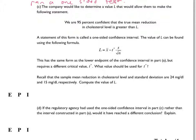So we have L equals x bar minus t star times s over square root of n. It says this has the same form as the lower endpoint of the confidence interval in part A, but requires a different critical value t. What should be used for t star? Now you have to figure out how you would choose a t star here. It says a confidence interval, it is one-sided, and they are 95% confident that the true mean reduction in cholesterol level is greater than a certain amount. So if we drew ourselves our normal curve here, 95% chance that it is greater than some amount. The 95% thus is on the upper end, and on the lower end we have only 5%.